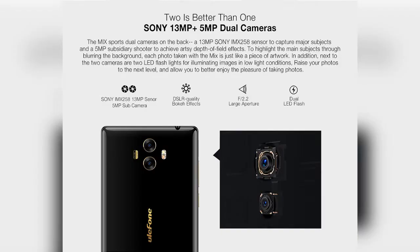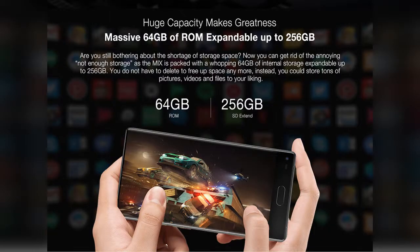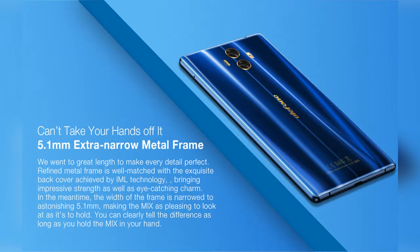The dual rear camera of this phone is really working great. The 13 megapixels and 5 megapixels with AF provide great picture quality and capture amazing shots. The 8 megapixels front camera also does a decent job when it comes to taking selfies. The 3300 mAh battery is enough to run the Mix for a complete day if it is fully charged.